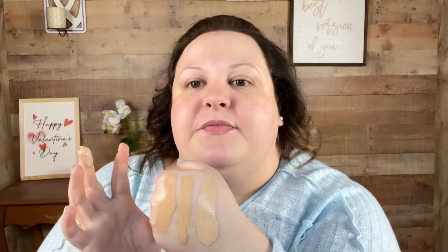And the shade on it is going to be completely different, but here is the Nars Light Reflecting Foundation. So the consistency, you see, it's a runny consistency, much like the Charlotte was. It's a much thinner formula, but it's much more hydrating.